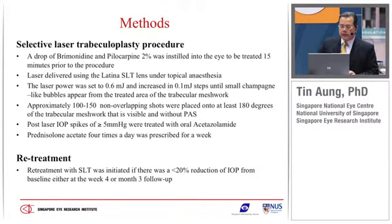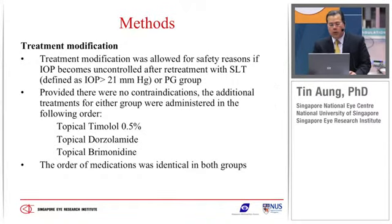If the pressure was still high at either the week 4 or month 3 visit, we allowed one retreatment with SLT if there was a less than 20% reduction of IOP. We also allowed treatment modification for safety reasons if the IOP became uncontrolled. The additional treatments allowed were timolol first, followed by dorzolamide, and followed by brimonidine.